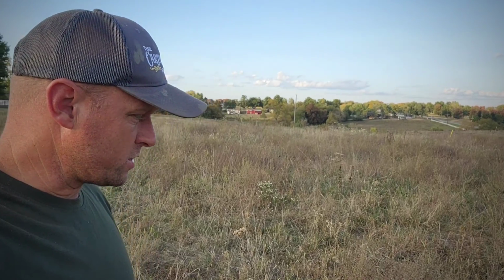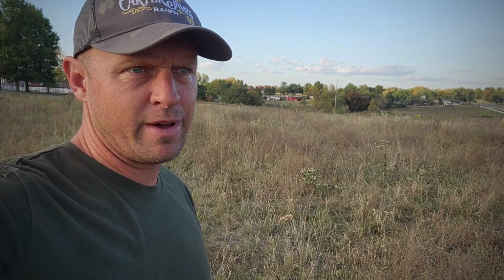We're just walking through our pasture. Whew, it is dry. We've actually not gotten any rain for probably 6 or 7 weeks. Sunday night here, I'm praying we get something on Monday, Tuesday, and Wednesday. They're saying we have about a 40% chance.